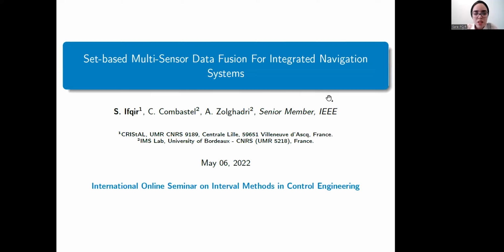Today I will present some work done at the University of Bordeaux when I was a postdoctoral researcher in the IMS laboratory. This work was done in collaboration with Christophe Combastel and Alice Gadrich. This work is about a set-based multi-sensor data fusion architecture for integrated navigation systems.